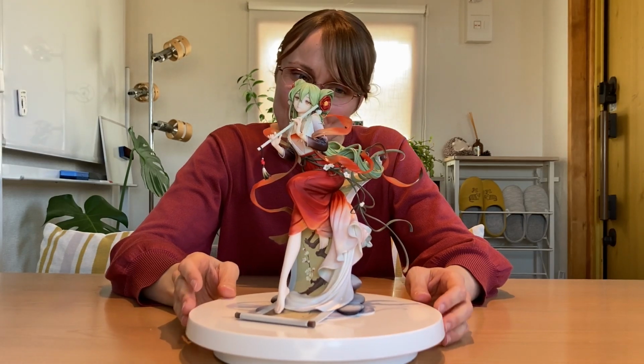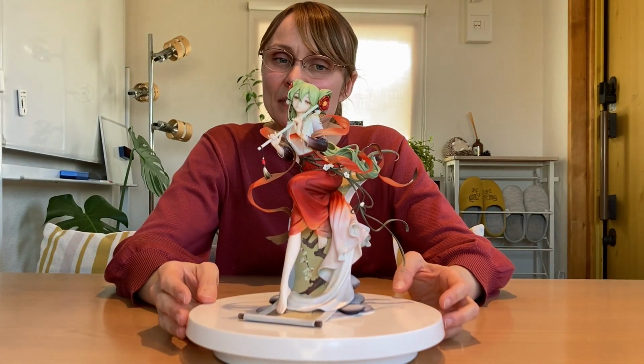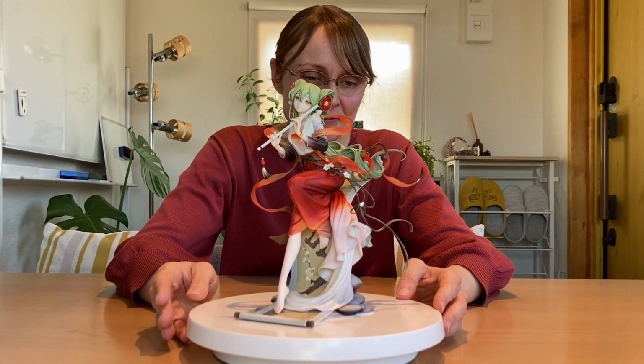Maybe there's a little bit of shading, I guess, in the tips. Kind of hard to tell in this light. But yeah, that might be my only nitpick.